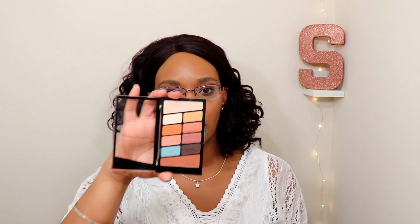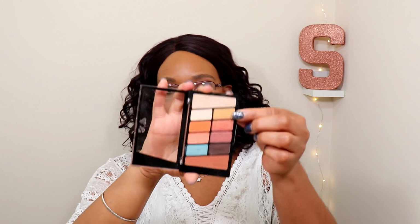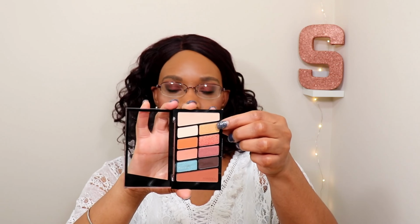I like a lot of silvers, some gray shadows, and I decided to pick this up because I feel like I get the same types of colors all the time. So I got this to kind of break me out of my comfort zone. So this palette here, this color here, I have never even swatched it. That's a color that just does not appeal to me at all. And I think all of the other colors I have at least tried them once.